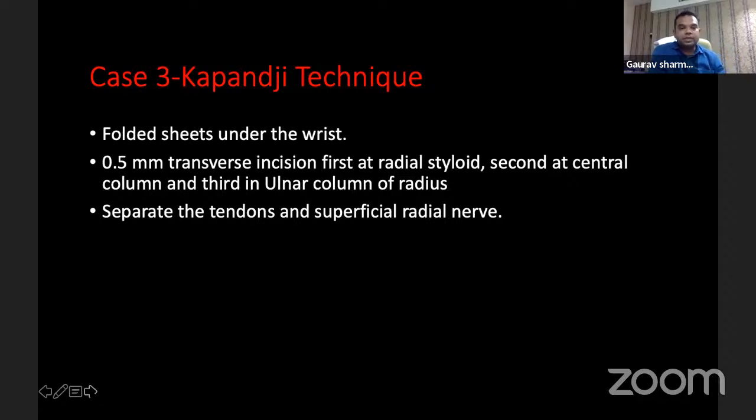Now, the prerequisites are the folded sheets, which should be kept on the wrist, 0.5 mm transverse incision, first at the radial styloid, then at the central column, and third in the ulnar column of the wrist. Separate the tendons and superficial radial nerve, that is of utmost importance to avoid injury.